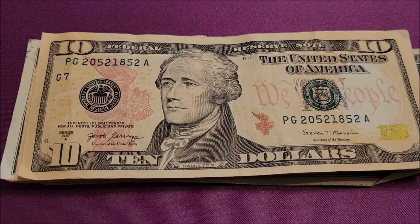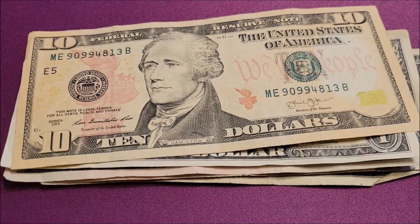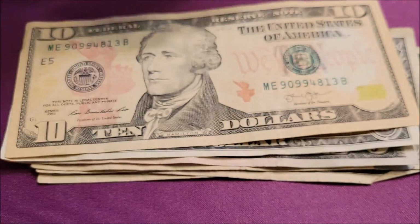Series 2017A $10 note. Everything else seems to be printed fine on there. There's no shifts. The margins seem fine around the note. Back of the note, a couple creases from being folded up and put in a wallet by somebody in one of the smaller pockets. Nothing too crazy on that.